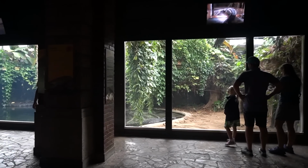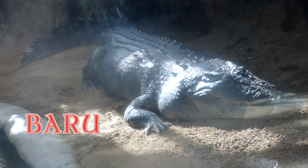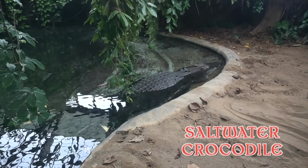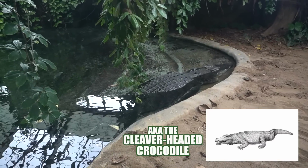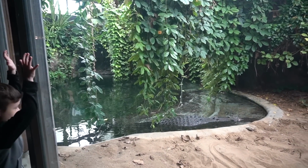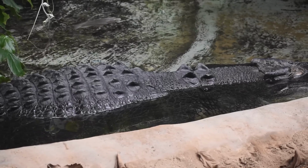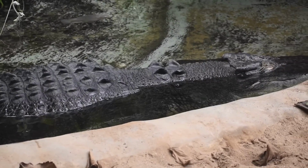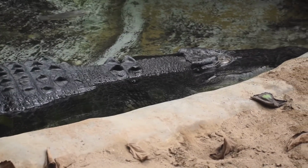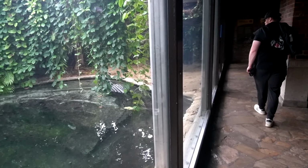Which I understand, especially when you're up against Baru, named after the indigenous Australian word for saltwater crocodile, according to the zoo. It's also the name of an extinct Australian crocodile as well. Baru was removed from a river system near Darwin, Australia. He was just following his instincts. He was sort of seen as a threat to cattle, deemed as a nuisance animal, went to a crocodile farm before making the 9,500-mile journey to Toledo, Ohio.